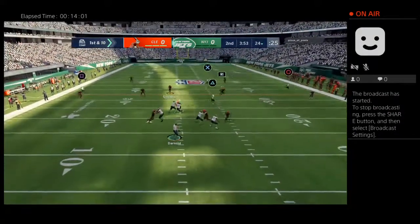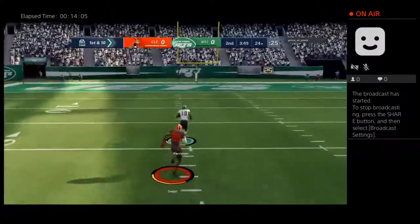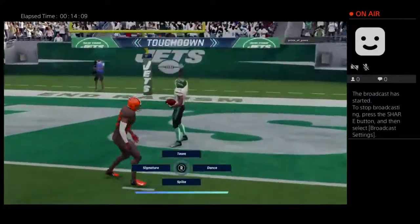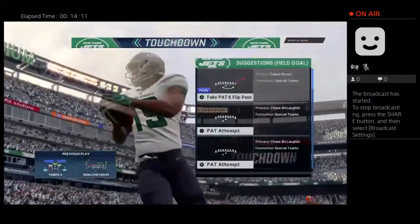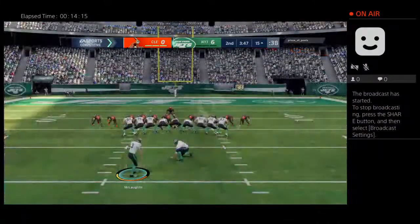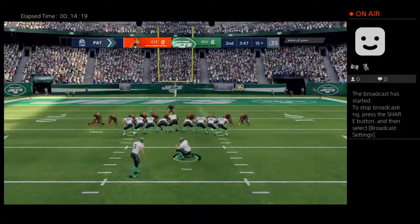After the interception, here's Darnold. He'll air this one out deep and that's caught inside the 35. And all the way in. Touchdown, New York. Rashad Perriman, 76 yards. And the Jets get the quick strike touchdown.